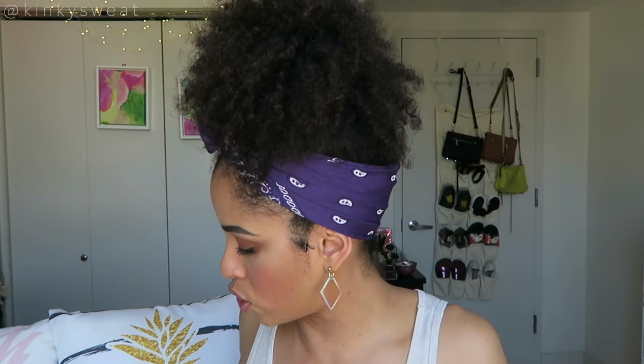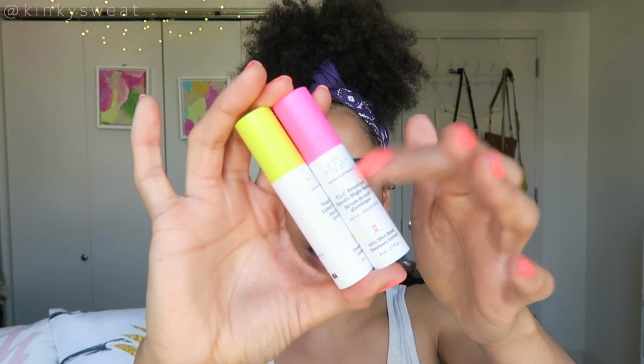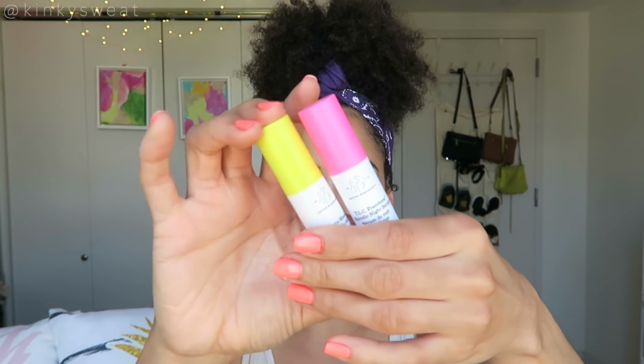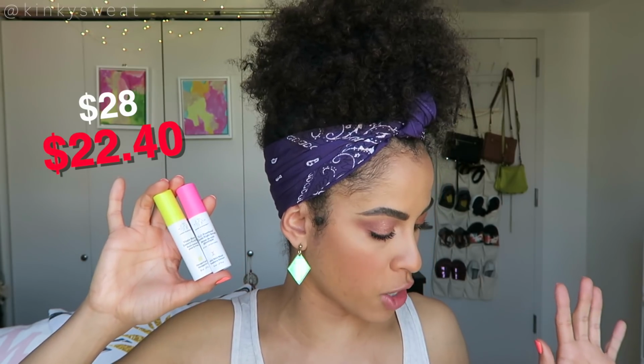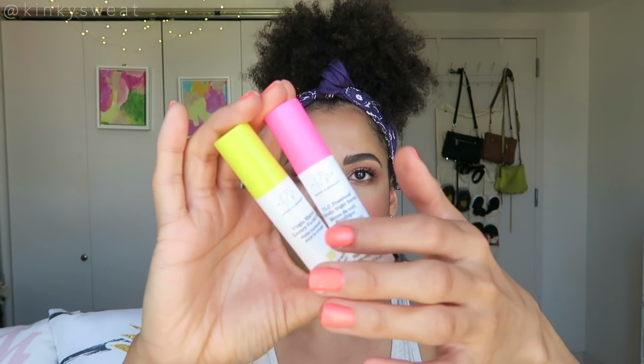And I got the mini duo sets that you usually see on the checkout aisle to lure you into buying some more things. The mini duo that I bought to have come with me on trips. Duo retails for $28. We got it down to $22.40. And before I used to not buy this because I'm like, how am I going to use this stupid marula oil? I actually pump this into my body butter or my hair. I put it on my nails.